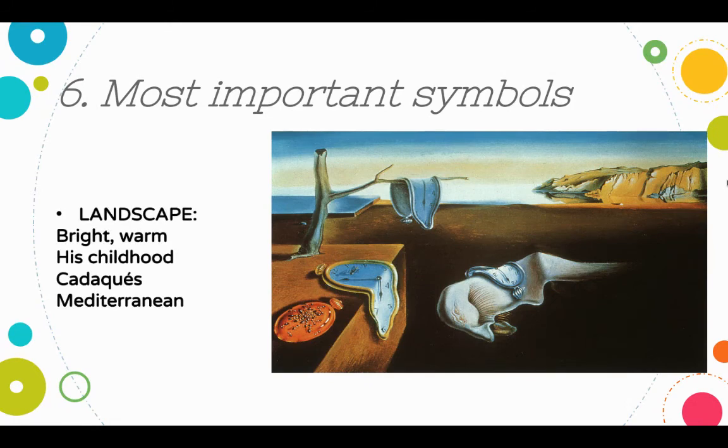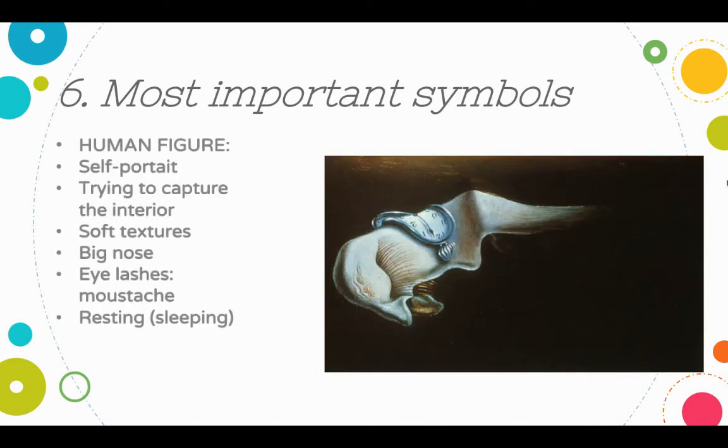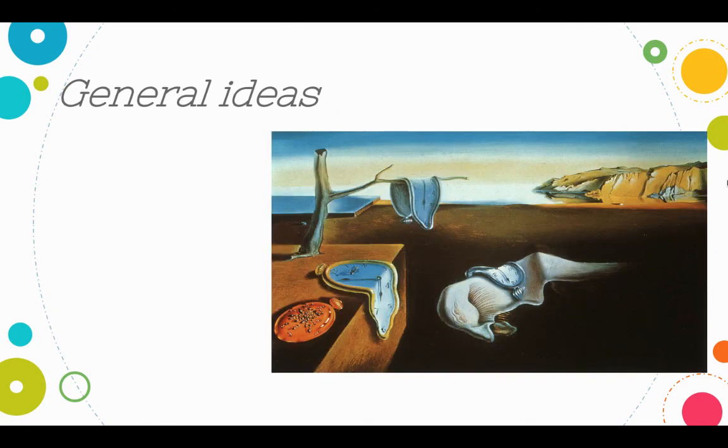The landscape, the combination between his childhood, Cadaqués, the Mediterranean, and this intriguing figure that apparently is a self-portrait, and he tried with this to capture the interior. That's why it's described using very soft textures. He seems to have a big nose and also a tongue sticking out. And the eyelashes are almost like the typical mustache that Dalí had. And he seems to be resting, sleeping, emphasizing this idea of the surreal.